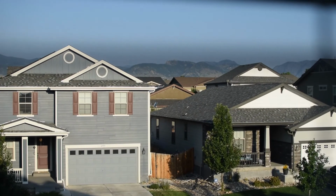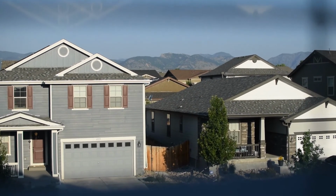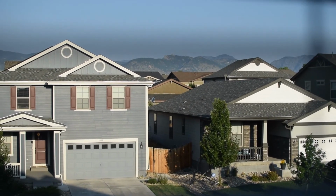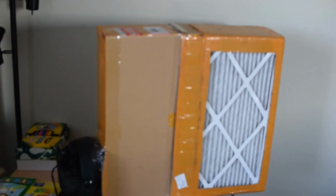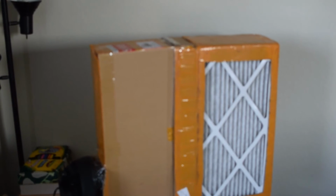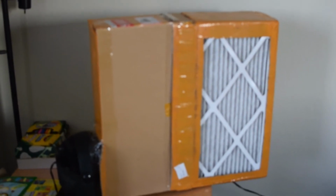Alright, so good morning, next morning. Yesterday the wind helped us out and pulled a lot of the smoke away back into the mountains. And there it is. We took it upstairs and ran it all night. So I think it helps, but for the 10 minutes I spent, probably worth having it, I suppose.